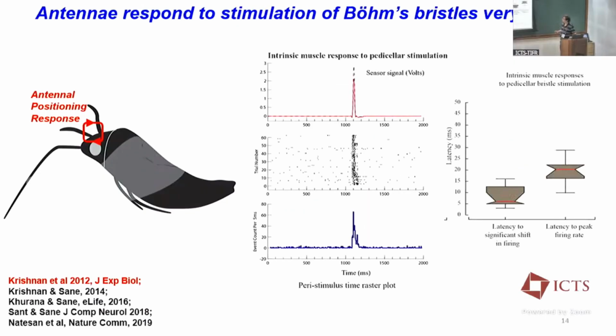And we showed the latency of the response, so from the time you stimulate to the time that the muscle responds. This is the stimulus. This is a raster plot, meaning there are a lot of responses here, about 60 trials, and each of these is a spike. You can see that they line up pretty nicely following the stimulus, and the difference between them is literally on the order of less than 10 milliseconds.